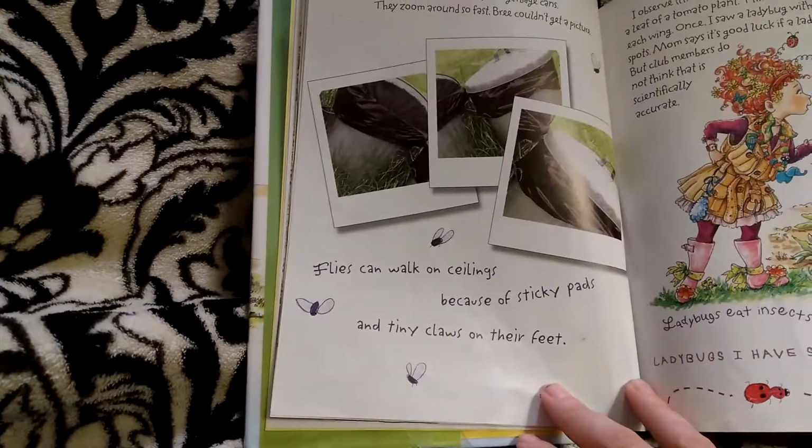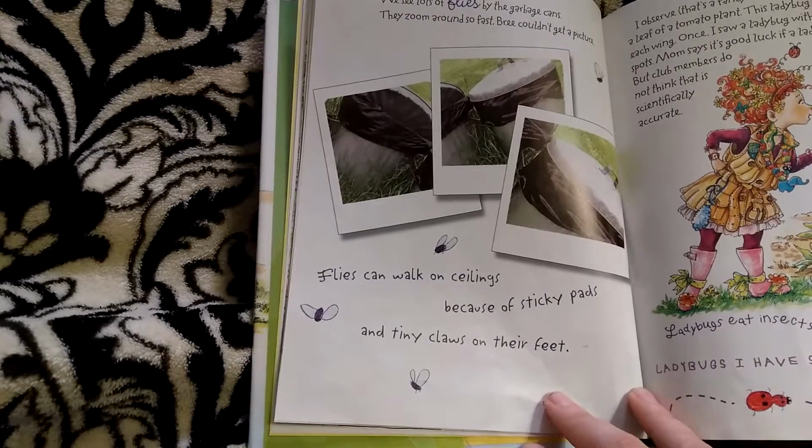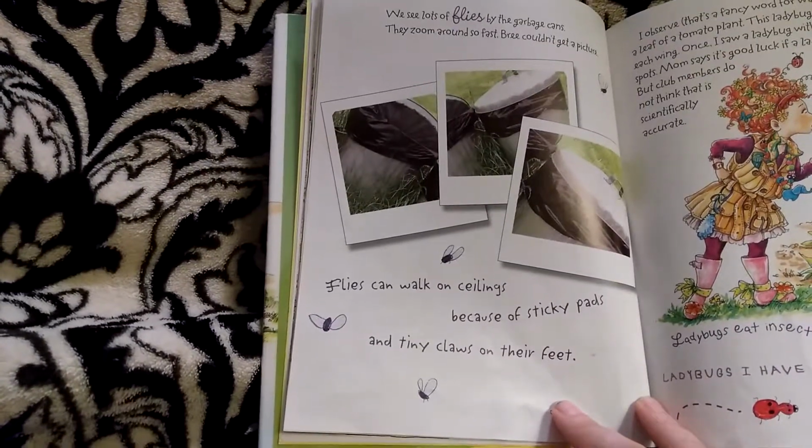We see a lot of flies by the garbage cans. They zoom around so fast, Bree couldn't get a picture. Flies can walk on ceilings because of sticky pads and claws on their feet.